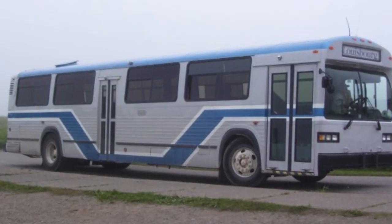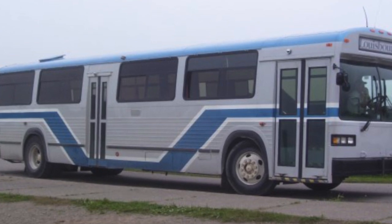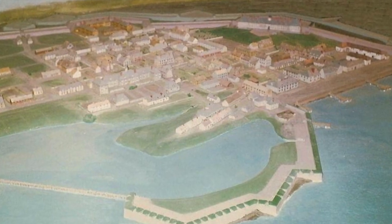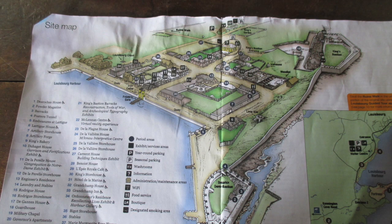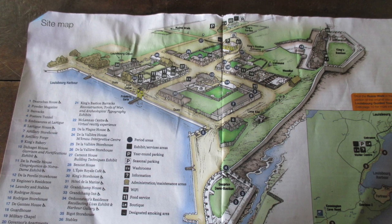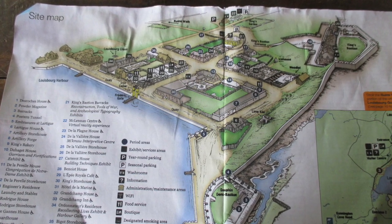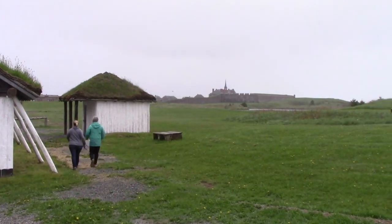From the visitor center, you have to board this bus to get to the reconstructed fortress. By the mid-1740s, Louisbourg, named for King Louis XIV of France, was one of the most extensive and expensive European fortifications constructed in North America. Getting dropped off here, and the fortress is up there.